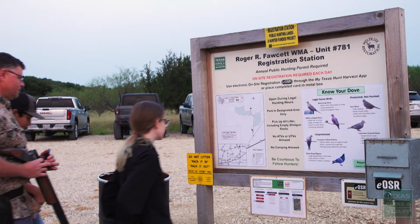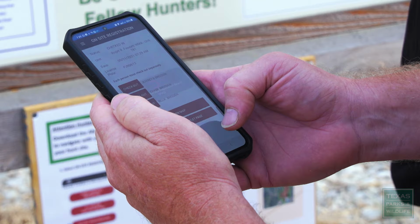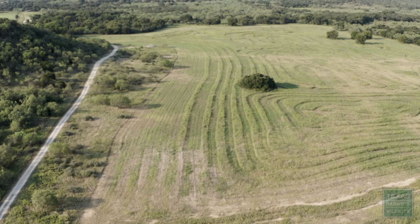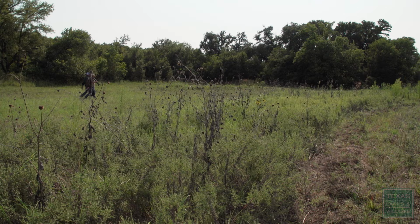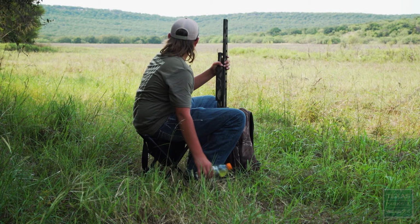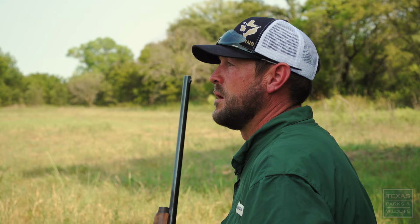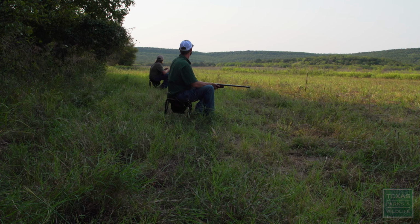This time of year, we offer walk-in dove hunting with the use of the annual public hunting permit. You self-register, and you just go find a good spot to hunt. Oh, I like the spot a lot. Where do you think they'll come in from? I think they're going to be coming from the creek behind us and coming into the sunflower field and kind of landing. I think we're in a perfect spot.